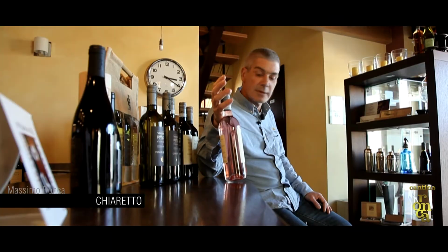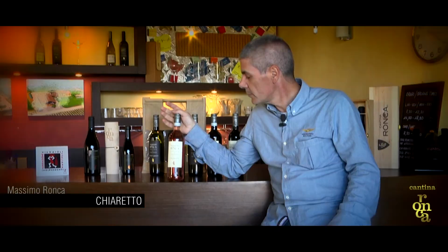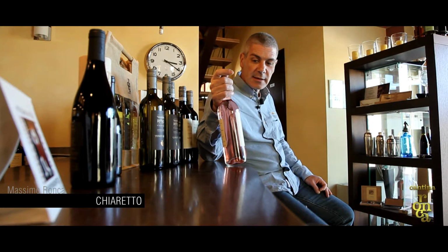The Chiaretto has a beautiful pale pink color like the flowers of the peach tree due to its brief contact with the skins of red grapes. There is a big explosion of juicy red berry fruits on the nose, strawberries, blackberries, red currants.